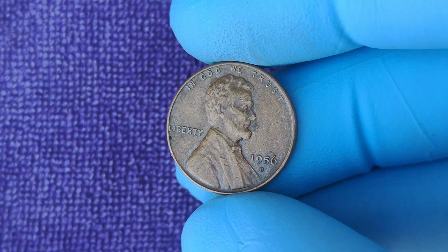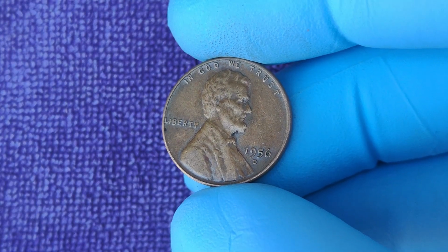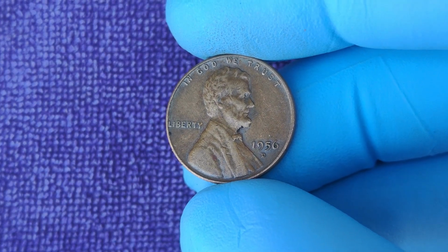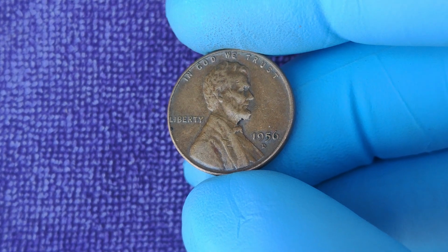We're diving deep into one of the most fascinating small coins in American history, the 1956 wheat penny. A tiny piece of copper. A single cent. Yet, for some collectors, it has become a treasure worth far more than its face value.